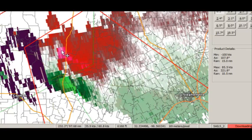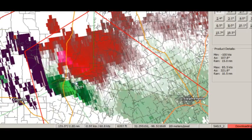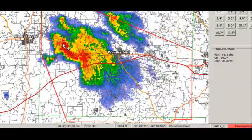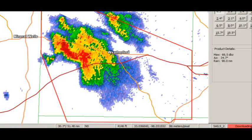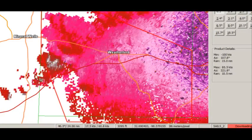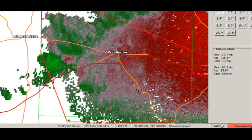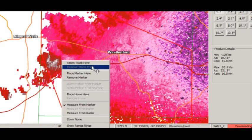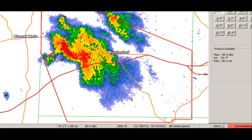Let's see, we got about 40 in and about 35 out, so that's going to be about 70 knots of broad scale rotation. So maybe this has a little bit of potential. The storm here over Mineral Wells, not much of a circulation in that. Maybe a little bit of weak circulation right there. So there's the updraft area of that storm right there. Maybe getting a little bit of a wall cloud in that possible.